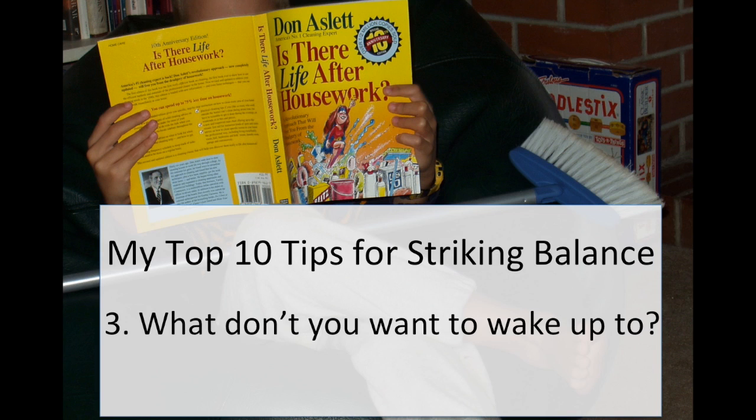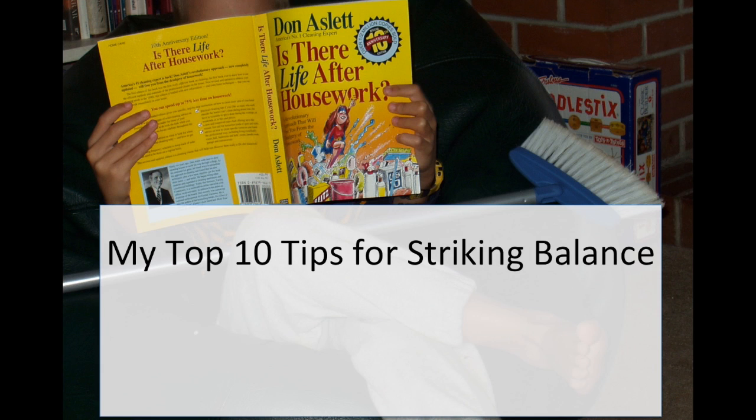And number 3, there are some things that you just don't want to wake up to. Figure out what those things are for you and make sure that they're done before you go to bed at night. Even better, make sure that your kids do them before they go to bed at night. For me, I like to have the dishes running in the dishwasher and the table cleaned and the floor swept. For me, it's nice to wake up to a clean kitchen.